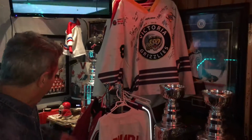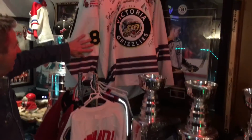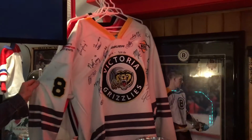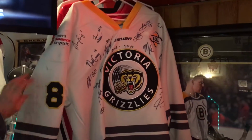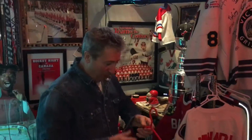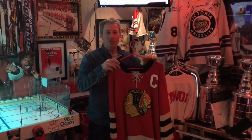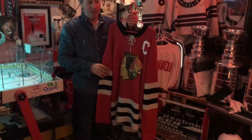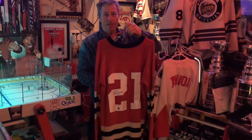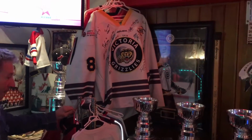And you come over here, we have autographed jerseys by the BCHL Grizzlies. They gave this to the cave. It's an old Jordy Ben jersey when he played for the Grizzlies. All signed by the players now playing. And one thing we're really proud of is a signed autographed Chicago Blackhawks jersey given to us by friends of ours in Calgary. Signed by Stan Mikita. This is pretty spectacular. So lots of jerseys here.